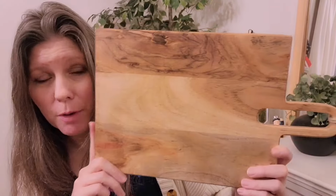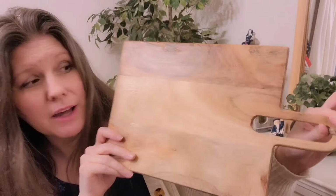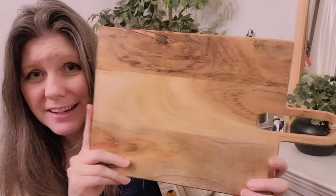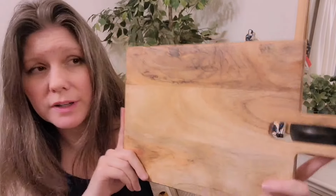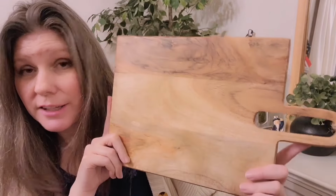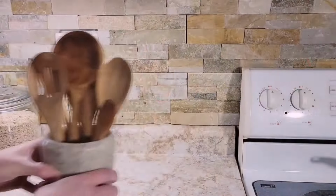Then the next item I wanted to share with you is this cutting board from Home Goods. I like the handle detail. I think it's very farmhousey, modern farmhousey. This was $9.99. It says it's made in India. Most of their wood cutting boards and wood pieces like this for your kitchen are made in India, which I like. All right, so I'm going to show you how I style these two things together, along with a couple other things in my kitchen.